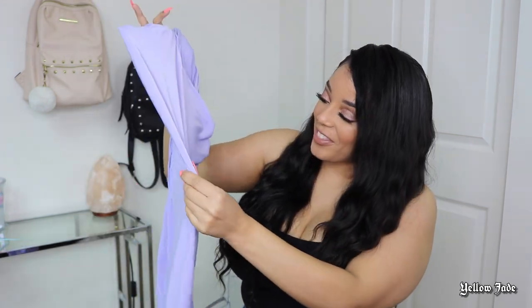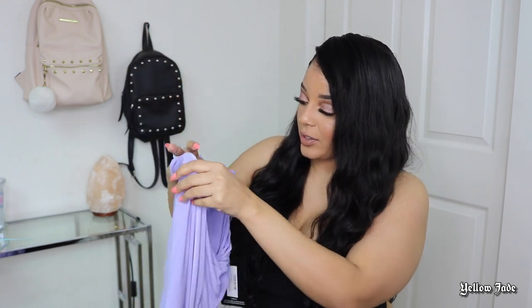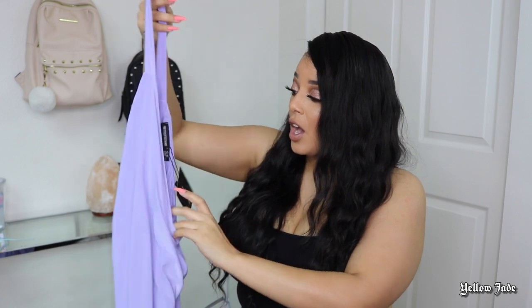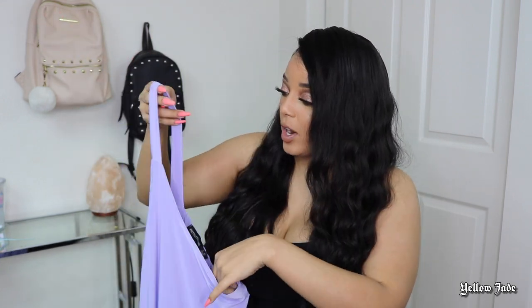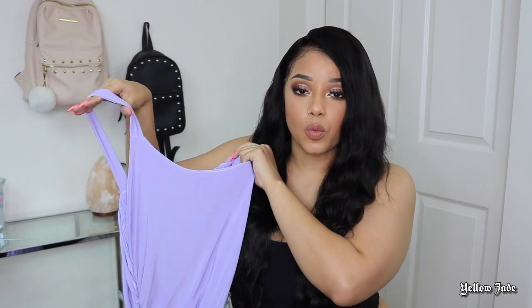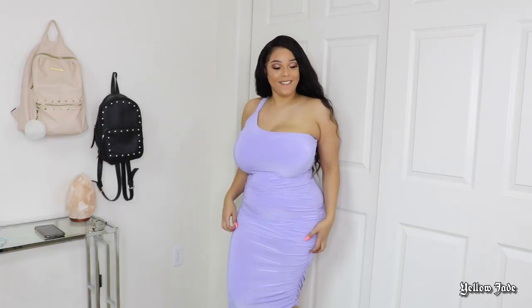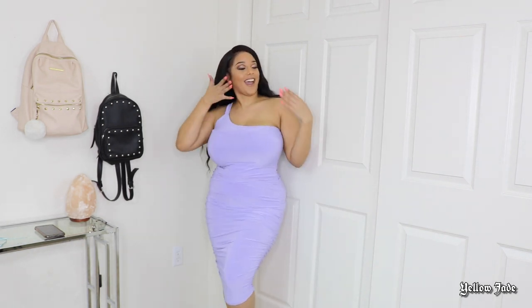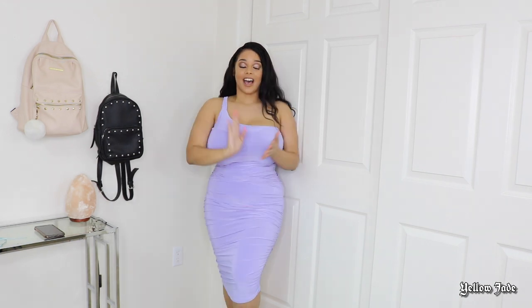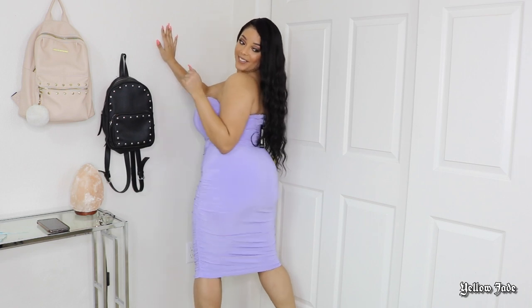Now overall, this feels really, really nice. I love how it feels. It's nice and thick. It feels like much more quality than that green mesh dress. I really love this one strap idea, and that is why I bought it. Ooh, girl, time out for real though.